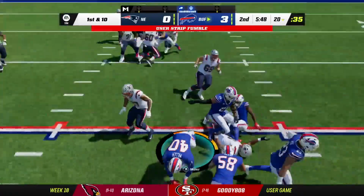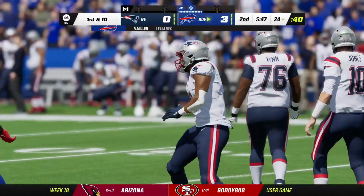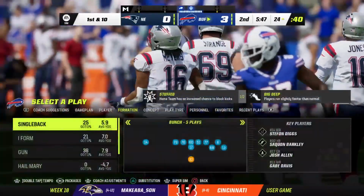And now a fumble. The ball's out. Now this is picked up by the Bills. And they have the football and will take over at the 24-yard line.